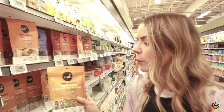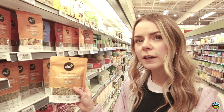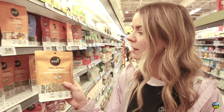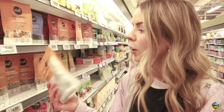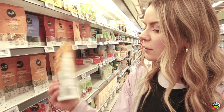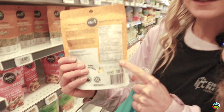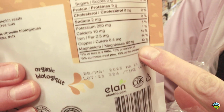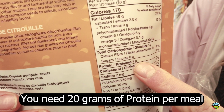I wanted to go over a quick and easy snack that you can add right to any kind of thing like yogurt, meals such as salads, or even smoothies, where you can get a huge boost of magnesium. Pumpkin seeds are something that will have 43% of your day's worth of magnesium in just 3/4 of a cup with 9 grams of protein as well.